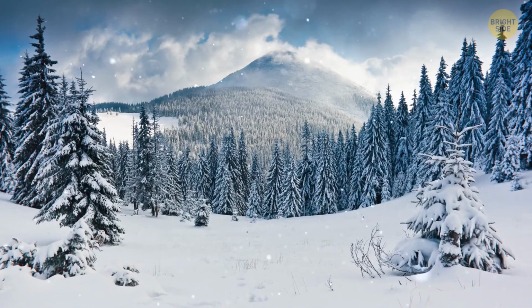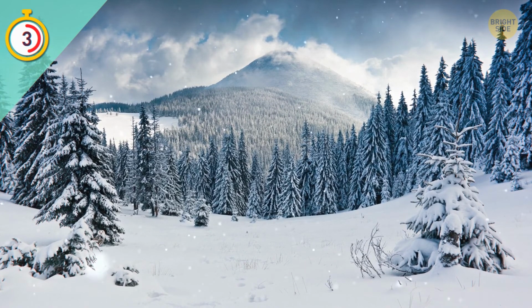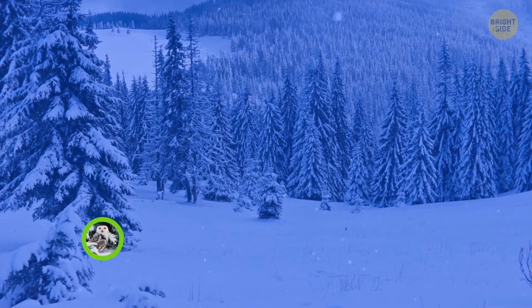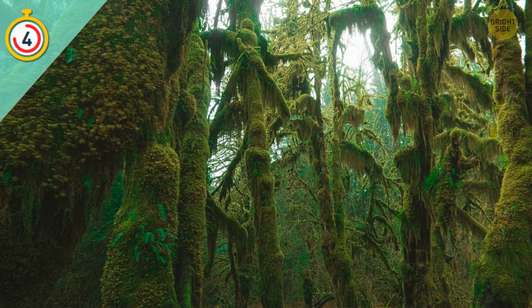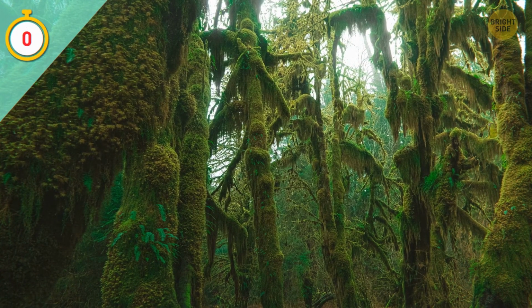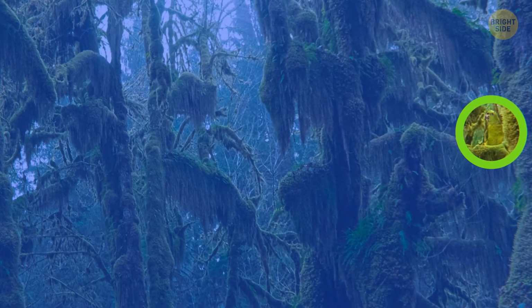Here's a new test for your eyes. Can you find who's hiding here? This time, you don't have to squint. It's a bird hiding in the snow. That was just a warm-up. What about this one? It's right there, a beautiful green parrot hiding in the jungle.